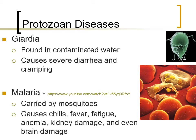And the malaria protist then attacks your red blood cells, and you tend to get chills and fevers. You get very tired because your body is lacking oxygen from red blood cells being destroyed. You get anemic for the same reason. And then they go into your kidneys and damage your kidney cells too. And then the lack of oxygen could eventually lead to brain damage. So malaria is quite serious.